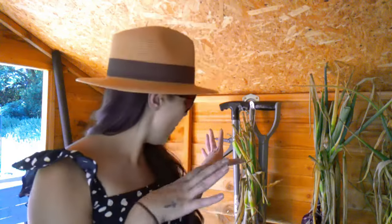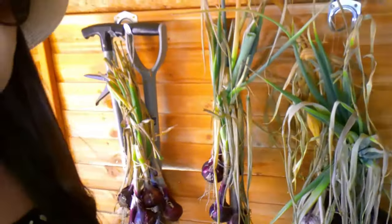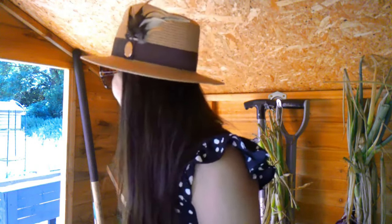Also behind me I have got my red onions and my other garlic hanging and drying out as well, and I am really happy with them. White onions aren't doing as well, but I guess we can't have it all, can we? I think I just need to be really happy with the things that I do have and not the things that I don't have. But again, the plot looks happy, which makes me happy, and hopefully it continues to thrive.